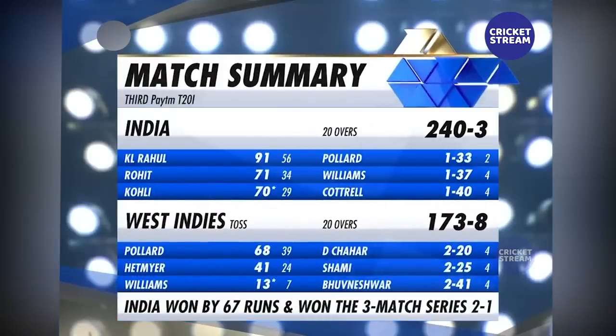So there you are, the decider. And India win that by 67 runs to take the series 2-1. The game was really decided once the top 3, or top 4 really, because Kohli came in at 4, really laid into the attack. 91, 71, 70. And West Indies, hard as they tried through that one partnership between Pollard and Hetmyer, only managed 173.